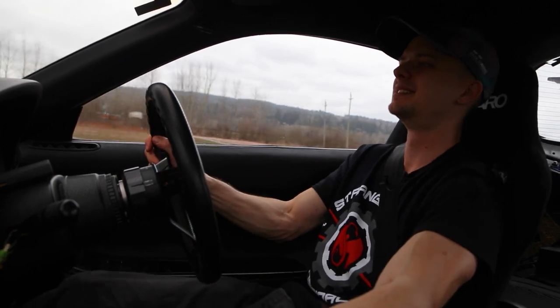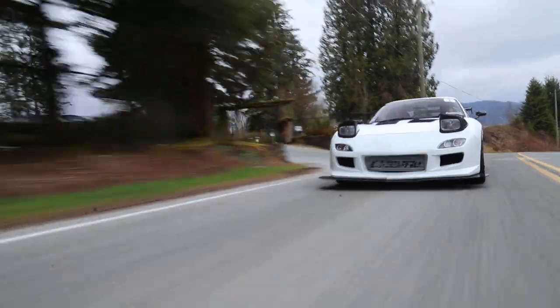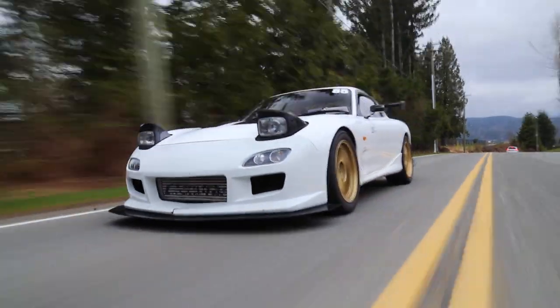Aggressive shifting, aggressive downshifting. Yeah, Joseph bought this for $8,000. I just came full circle.